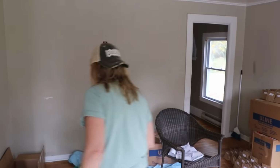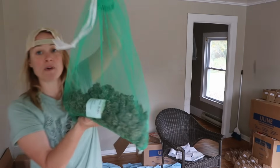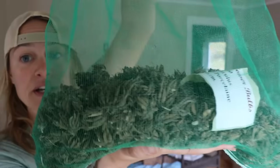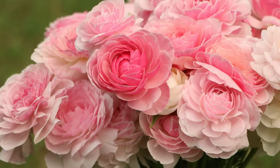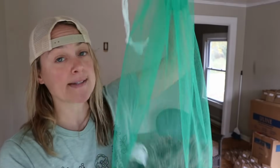Then what I also did, mostly before, but some during, is we have to pack the bags of corms. The corms come to me in lots of 500 or 1,000 in a bag. Let me show you. This one's unopened. So here's an unopened bag of 500 porcelain ranunculus. Porcelain is one of my favorites. I grew the most porcelain this year than any other, and it was stunning. So this is one of my number one sellers.